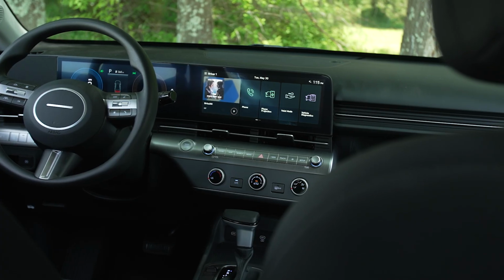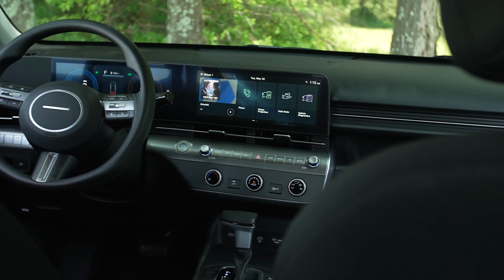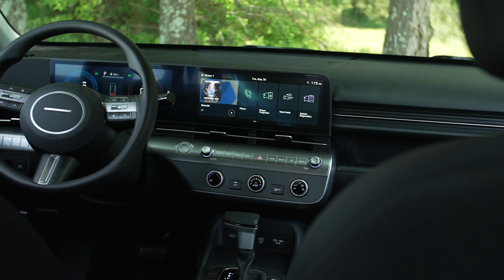And that also manifests itself in the price. You get a regular run-of-the-mill SEL with all-wheel drive, and you're at $28,000. So it's getting up there. Yeah, every single trim comes with the big 12.3-inch touchscreen infotainment system, and that was a big thing for them. They didn't want, quite often with the lower trims, you get this tiny little infotainment screen with a big plastic frame around it.